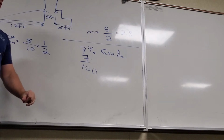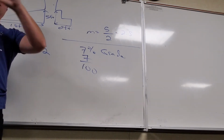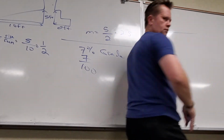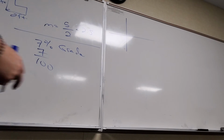Anyway, okay. So let's bring this into mathematics. So the actual idea of slope in math is the exact same thing as it is in real life, which is kind of nice. So if I had a graph like this, let me give us some points to work with.